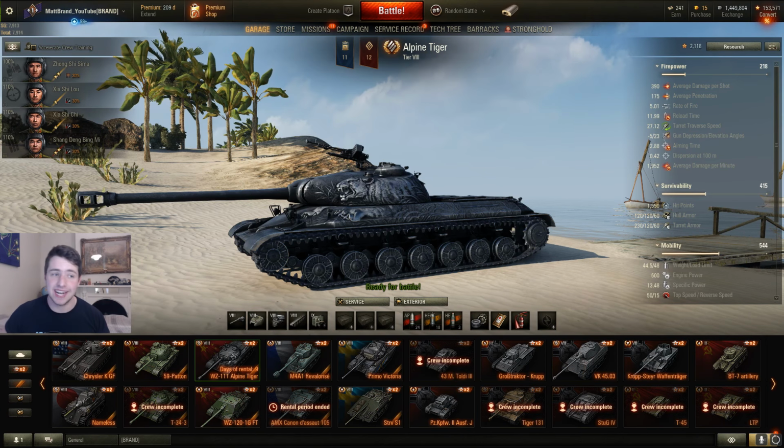So first of all, it has very strong frontal hull armor against many of the opponents that it meets. Also, it has a high top speed of 50 kilometers per hour, which means that this tank can very much shift around the battlefield when it reaches that top speed. And finally, it has preferential matchmaking, although what kind of significance does that have at the moment?